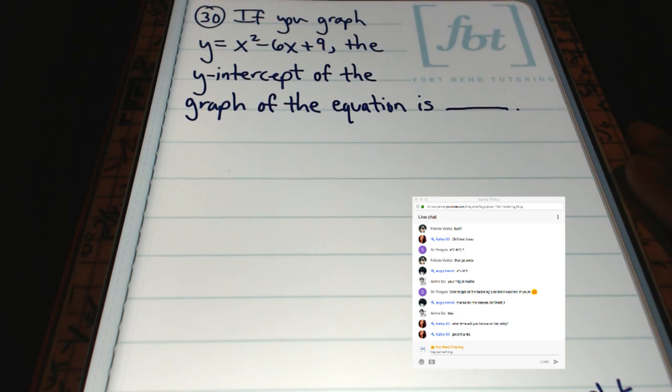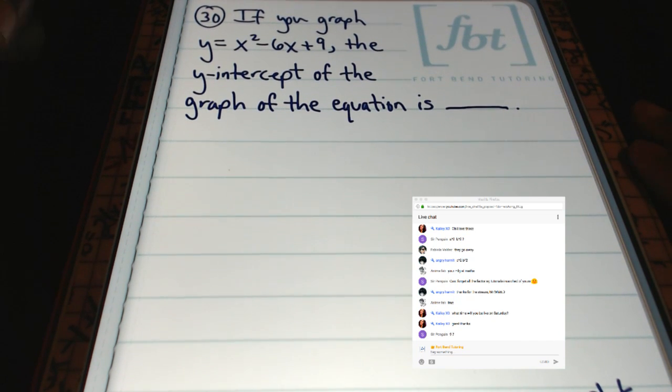Let's go ahead and knock out problem number 30, guys, and then we'll chat a little bit, and then we'll call it a day, all right? So it says, if you graph y equals x squared minus 6x plus 9, the y-intercept of the graph of the equation is, and this is a great question, guys, a different question that we haven't seen today. What you should know is that anytime you're given a function and you're asked for the y-intercept, you can always solve for it by replacing the x value with 0 and then solving for y. So this is exactly what it looks like.